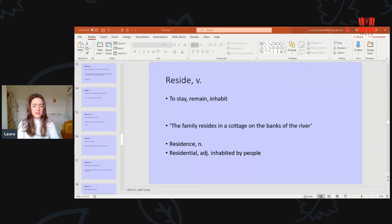And residence, the noun residence, is that place, the physical area or building where people would reside, where they stay, where they live. And the last word there is residential. Residential, which is an adjective, inhabited by people. Okay, residential.